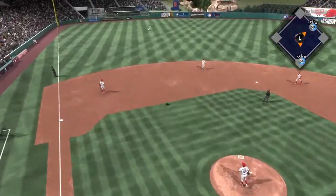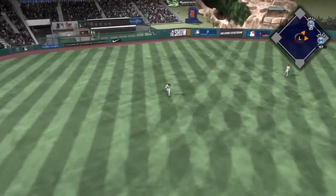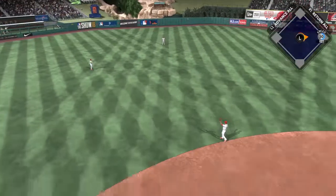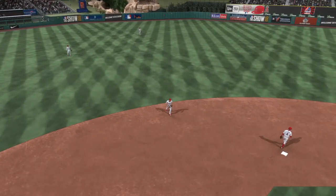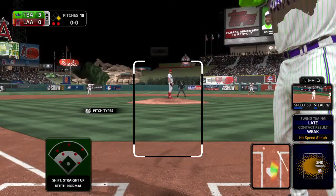That's lifted the other way out to left. Upton's under it. And that's the 2nd out of the inning. Back to the top of the order now, and here comes Junior.